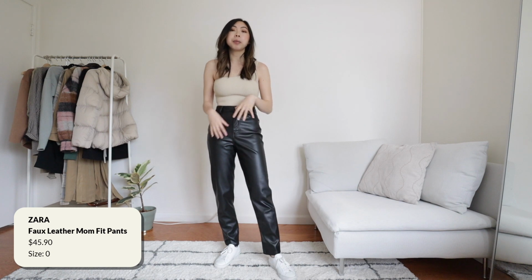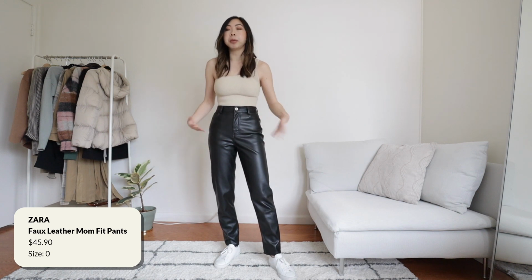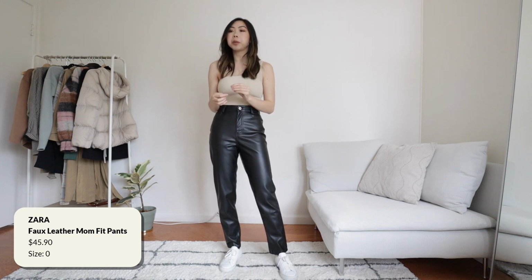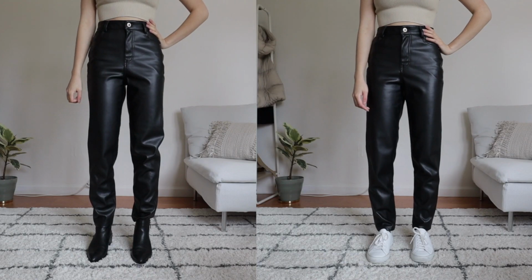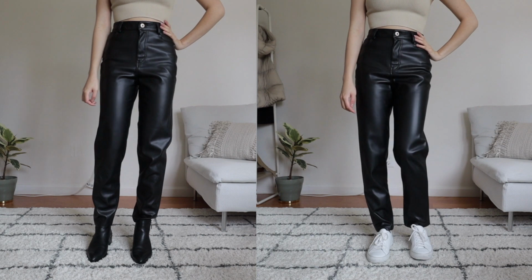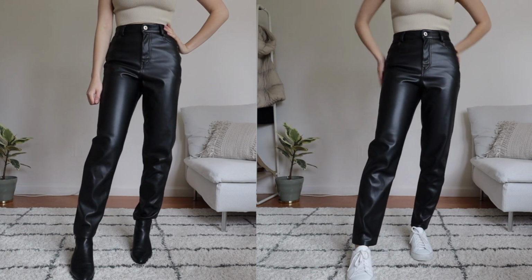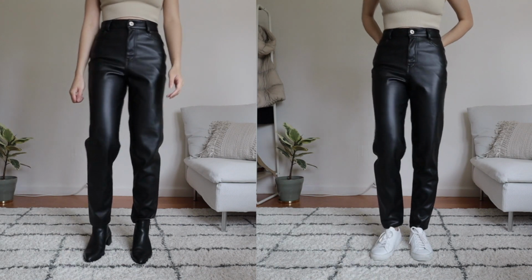But yeah, since they are a little bit looser in the thighs, they are a little bit more baggy around the butt area as well. The only thing is that the leg opening makes wearing boots with these pants a little bit tricky. I think they would honestly look better if the pants were a little bit more tapered or a little wider.